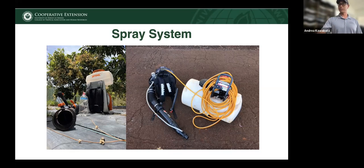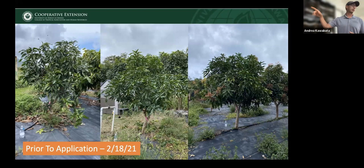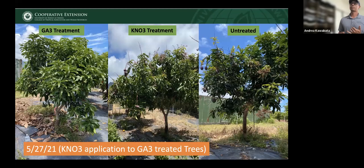So prior to applications, you can see some of the trees already have flower initiation on them. That's about the level of flower initiation during that February month. So this is about when we sprayed the gibberellic acid on the gibberellic acid treatments. And then we came in and sprayed potassium nitrate. So you can see the GA treated trees on the left with no flower. I did spray a set of trees with potassium nitrate in that February month just to see what it did for enhanced fruit or flower initiation. And then the untreated trees, you can see the pretty mature fruit as well as flower set on those trees.